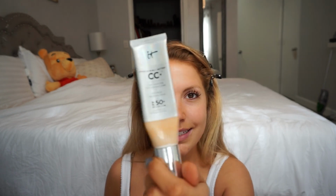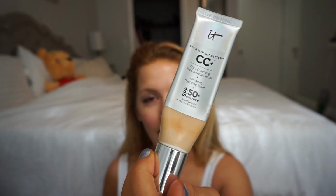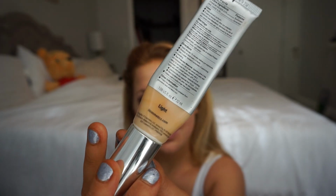Be right back. We are back in business. I washed it off and everything. So anyways, the first step is the IT Cosmetics CC Cream. I have it in the shade Light. It looks a little dark now because I think I've had it for a little bit and it's a little low. Anyways, I love this because I don't have to use a primer because it has color correcting serum and SPF in it, anti-aging and all that stuff, and it's healthy. It doesn't clog my pores.